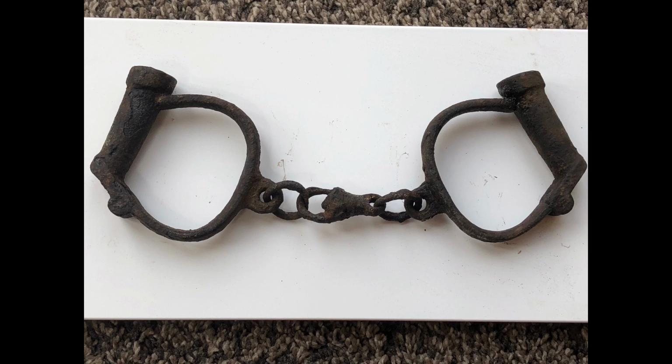And I was just buzzing. As you can see from the photo, I have soaked them a little bit in white vinegar and cleaned them up. Once lockdown's over, I'm going to take them down to Birmingham and let the museum keep them. But yeah, that for me was an awesome find. That was my handcuffs, guys.